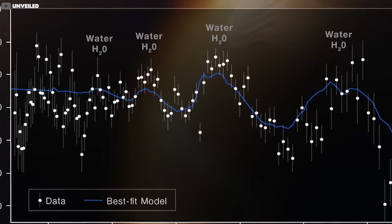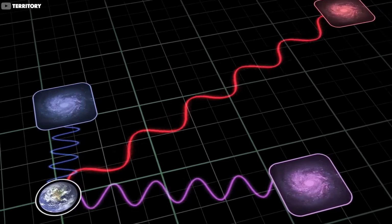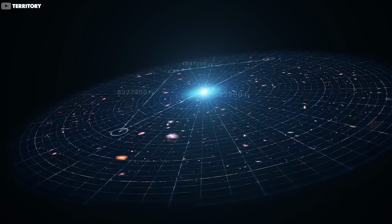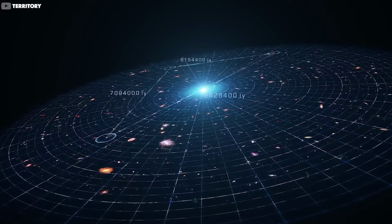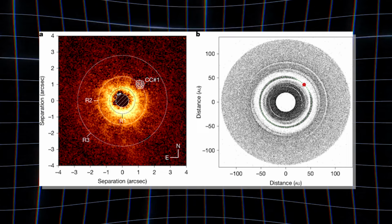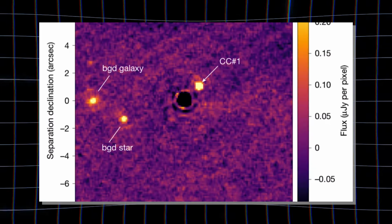For many decades now, astronomers have discovered exoplanets indirectly, using radial velocity or transit photometry methods to detect their presence. While these methods produced thousands of confirmed planets, they yielded a rather limited scope of what these worlds are really like.